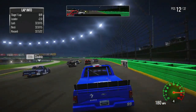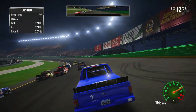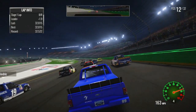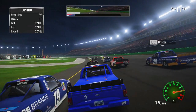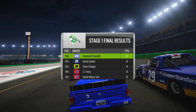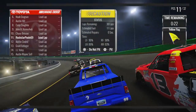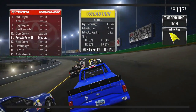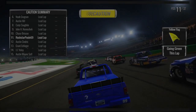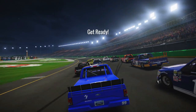Yeley's coming up the track. That's Sieg. There's Briscoe. Briscoe's going to put the block. The Keselowskis were fighting for that last points position, but it's only 11th, which equates to absolutely nothing. Right then, we won't pit. So we're going to restart 11th. Briscoe 10th. Sieg 12th.